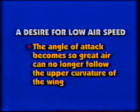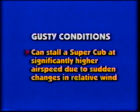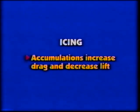The angle of attack becomes so great, air can no longer follow the upper curvature of the wing. Three, aircraft loading. With a heavily loaded aircraft, weight increase and stall speed increases, and aft CG significantly increases chances of entering a spin after a stall. Four, gusty conditions can stall a Super Cub at a significantly higher airspeed due to sudden changes in relative wind. Five, altitude and temperature. Air density affects engine performance and aerodynamics. Higher true airspeed for a given indicated airspeed. Six, icing. Accumulations increase drag and decrease lift.